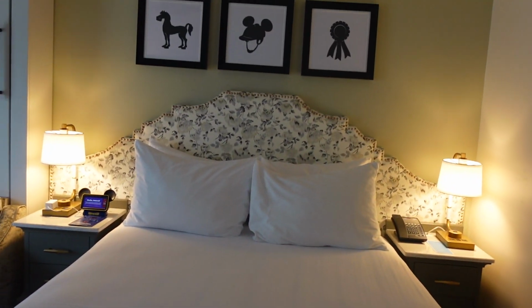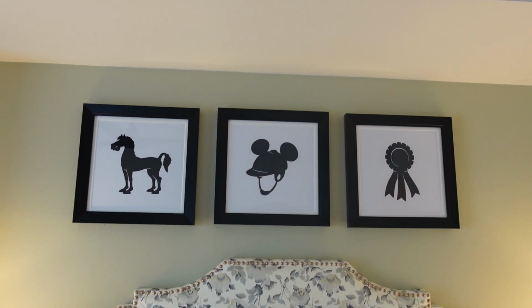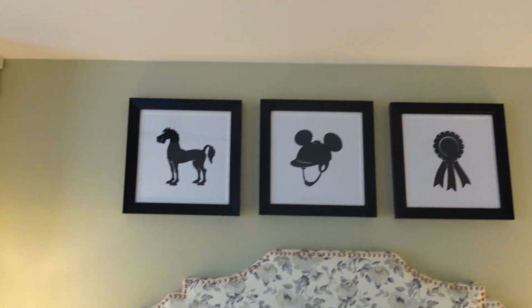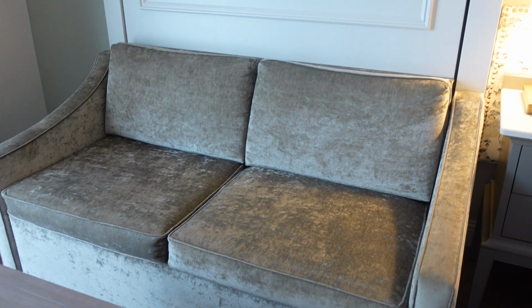We have a queen size bed here. Cool horse theme here, very equestrian themed. I like the jockey there with the Mickey ears. Of course, you've got your Hello Disney. And then this turns down into a bed. Let's pull this down real quick and see what this looks like.